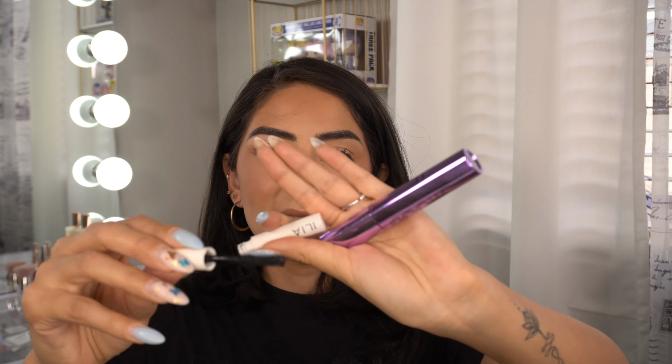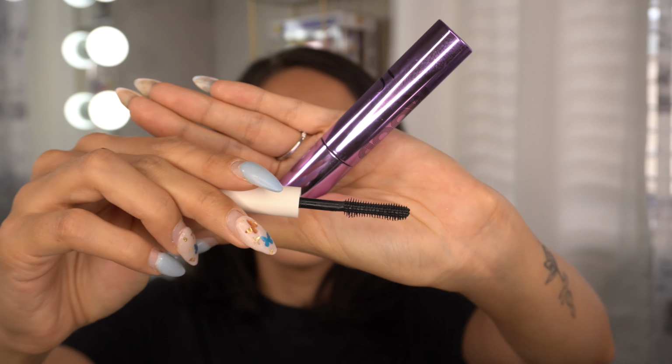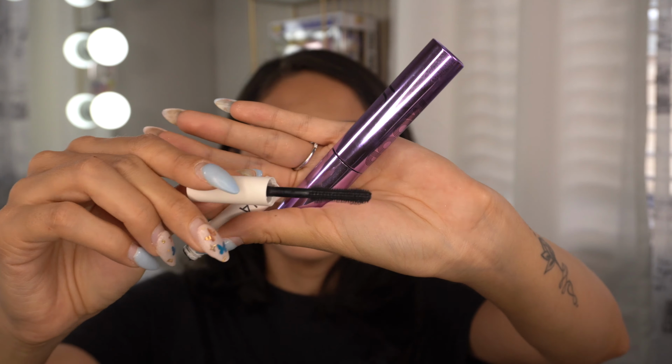For mascaras, I've been using these mascaras so much, and it's the e.l.f. Big Mood Mascara with the Ilia Limitless Lash Mascara. These two are a match made in heaven, what I have on my lashes right now. I apply my Big Mood Mascara first, and then I go in with my Ilia and separate my lashes, because the comb on this mascara is just so perfect to comb out any clumps, and it makes my lashes look so pretty and feathered and not clumpy at all. So I love these two together because they're a match made in heaven.